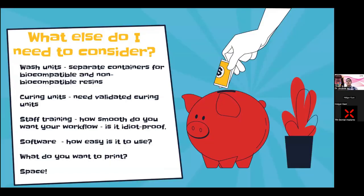But you also need to consider it's not just the printer itself. Printers, of course, get all the flash, they're flashy. Everyone focuses on the 3D printer, but you need your wash units, your curing units, really, really important. You need to get multiple containers for your wash units because you can't mix your biocompatible resins, like your surgical guide resin, your splint resin, with your non-biocompatible resins. That's generally your model resins. So it's like in Star Trek, you don't cross the streams, right? So you try not to mix washing these different types of resins together.